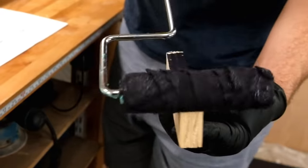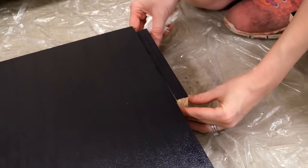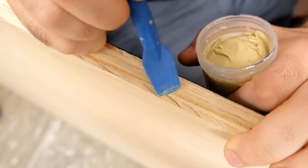Good. Actually, I think it does kind of match. If we just go for it, that would be a lot less work. Yeah. Go!